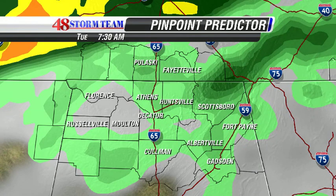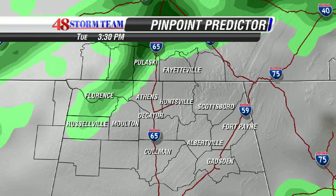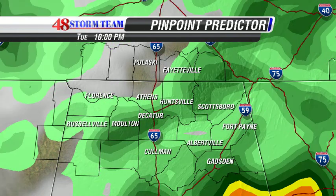Actually, early tomorrow morning, 7:30, a few showers out there, but notice how this line holds to the north through at least 10:30 in the morning. So if you have plans out there in the morning hours, I think you're going to be okay. It's when we get into later afternoon hours that the chance of rain is really going to go up. And this is a bit of a change from what we were previously looking at. And because of this, I dropped the chance of rain down a bit for tomorrow. By 8 o'clock, scattered showers.